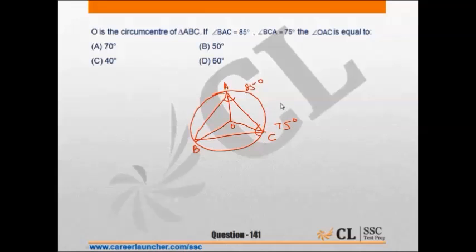This adds up to 160 degree. So, angle ABC is equals to 20 degree. If angle ABC is equals to 20 degree, then angle at the center would be twice of 20 degree, or I can say 40 degree. Now, we have to find angle OAC. Angle OAC would be equal to angle OCA because OA and OC are radius and these are equal. So 40 plus 2x is equals to 180 degree. Therefore we get x is equals to 70 degree. Hence the answer to this question is option A.